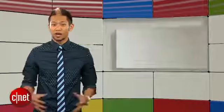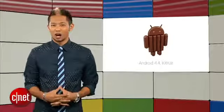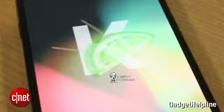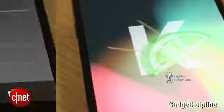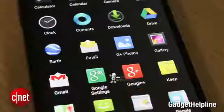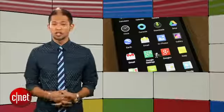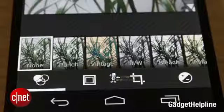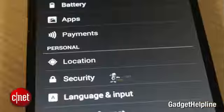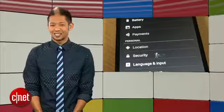Now, if you're looking for an Android 4.4 KitKat update, a few early build screenshots of Google's mobile OS have been posted by Gadget Helpline when it was still internally known as Key Lime Pie. The interface looks pretty similar, and that's a good thing. There's the addition of the Google Drive app. Animations are reported to be smoother, but most of the changes are related to features like enhancements to the photo editor, subtle tweaks to the dialer, and payment and printing options.